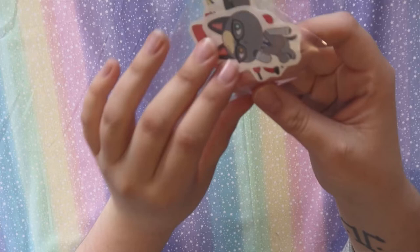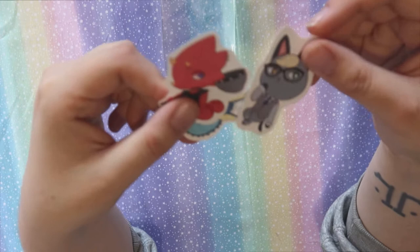Here's some random stickers that Danny got me. Got some Animal Crossing, got Raymond, got Flick and a little Vaporeon.